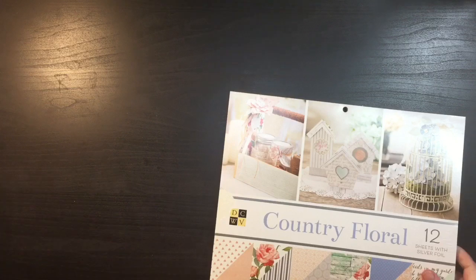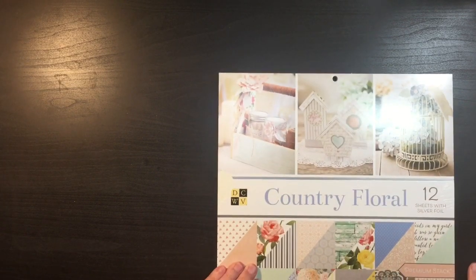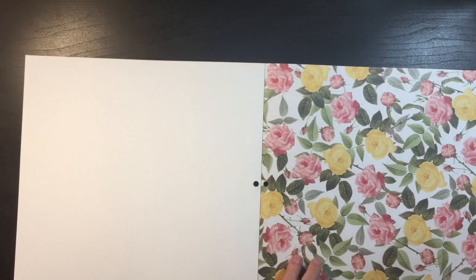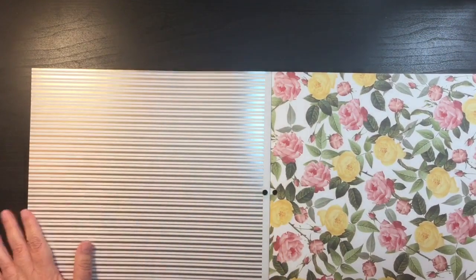I have 3 more after this. So I got die cuts with a view. I'm not sure how much these were. This is 36 sheets of double-sided, and 12 of them have the foil. It's Country Floral. So again, you've got the big roses and then the foiled silver.